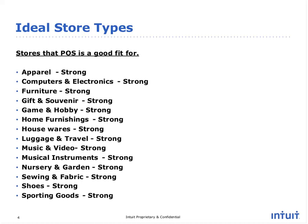And UPC codes, barcode scanning, as well as images, which I know is new this year for Enterprise 12 and the Inventory Center. But point of sale has been able to attach up to 2 images, or I think 1 now, sorry, for each item as well. And there's several other things we'll look at when we get to the item list.